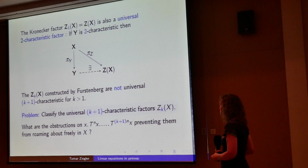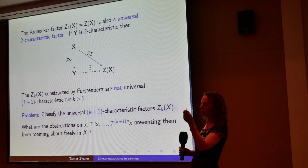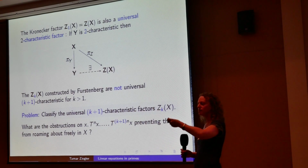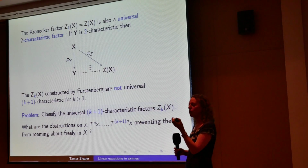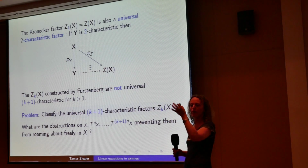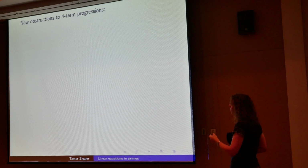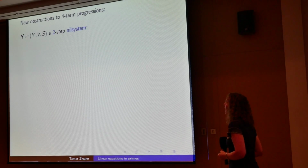as Z_k x. I'm reminding you of that picture: we have these points x, T^n x, T^{2n} x, and so on, and we try to understand what their obstructions are, what obstructs them from running away freely in your space. So let me describe to you a new obstruction that you get when you're looking at 4-term progressions.